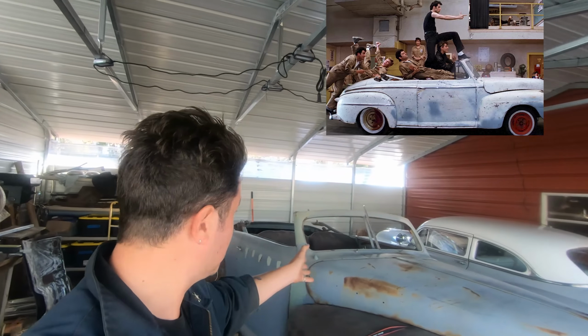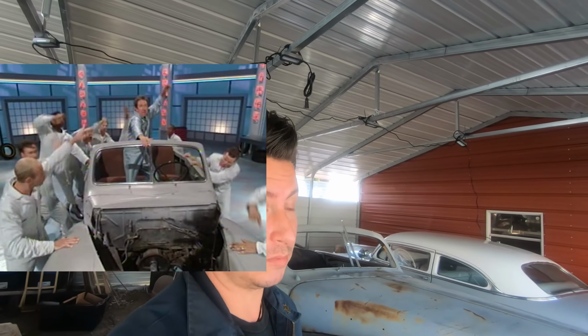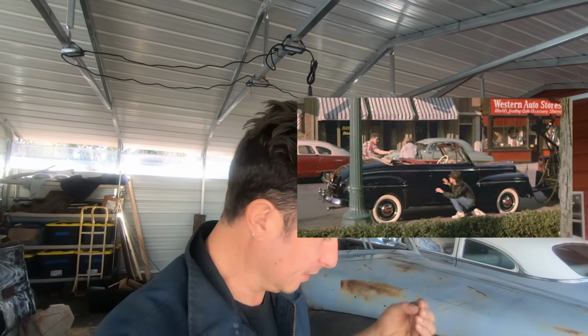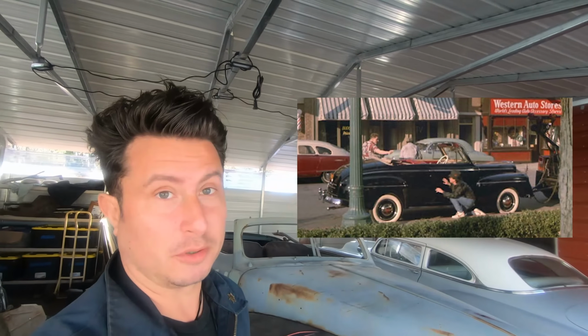I grew up in a generation where I watched The Karate Kid a bunch, and Ralph Macchio had one. Grease was on in the house a lot, and Grease Lightning was one of these. Tim Allen built one on Home Improvement, which was generally on in the background at our house. And last but not least, obviously most importantly, Biff drove one in the Back to the Future movies.